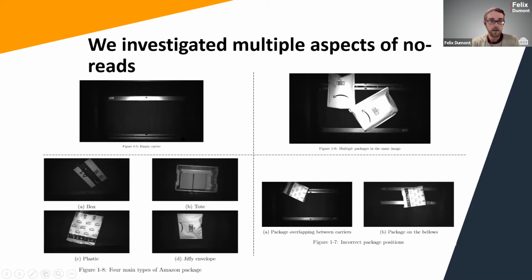This one, you can see there's literally no package, which could be caused by a variety of things, either equipment issues such as bad timing for your camera, or sometimes just the package fell off or something like this, which does happen for some sites.